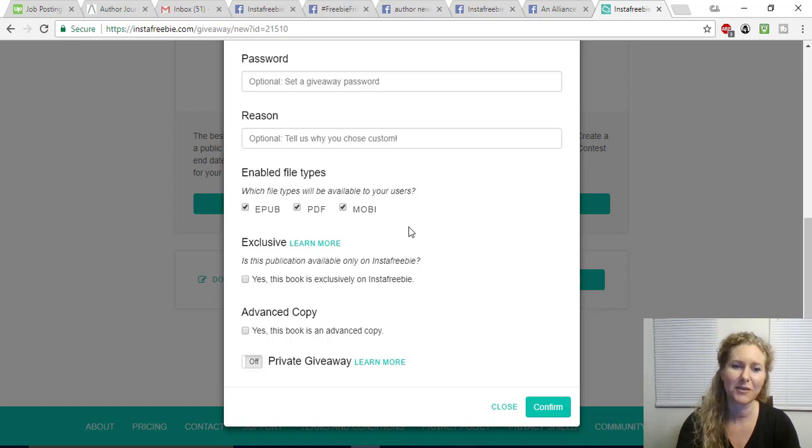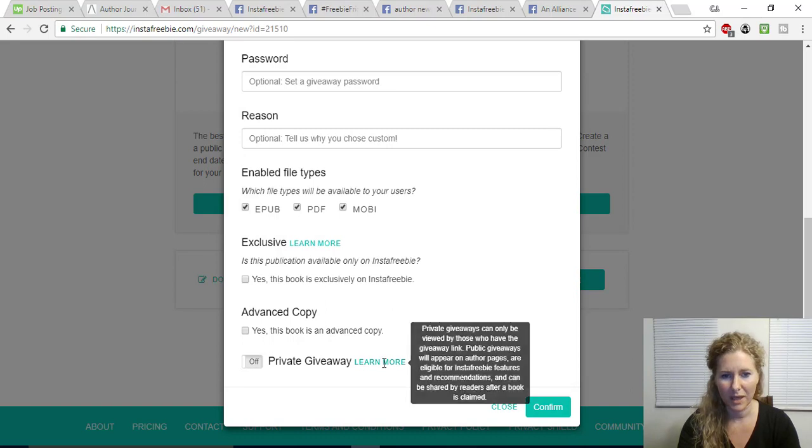And then you can enable the file types and do all this other stuff too. If this is just an advanced reader copy, then you can mark that as well. If this is a private giveaway, this is kind of cool, this feature. Private giveaways can only be viewed by those who have the giveaway link.